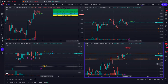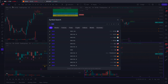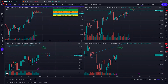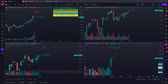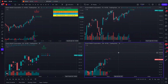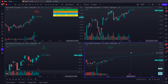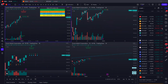Okay, and the last one, Exxon. What was the ticker? XOM. So for this, what I would first do, let's see. Quarterly did a 2-1-2 continuation. Well, oil is still super bullish for the most part. Monthly was a failed 2 down into a hammer. Very nice. Weekly continuation. Daily reversal.